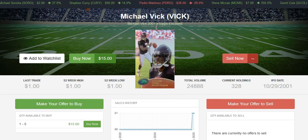There are a few listed for $15, but that's kind of a hopeful price. These cards don't really sell nearly that well anymore. But they're rare enough that the Pit actually does have quite a few of these, and these are still rare enough that they do still hold some value, and there are still plenty of people that collect Michael Vick, obviously. And he was a great quarterback for sure.